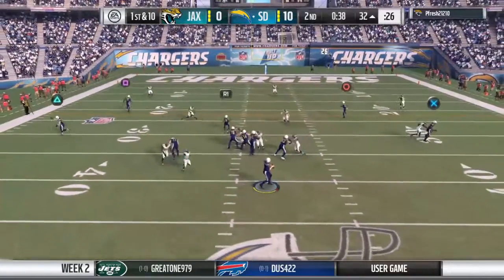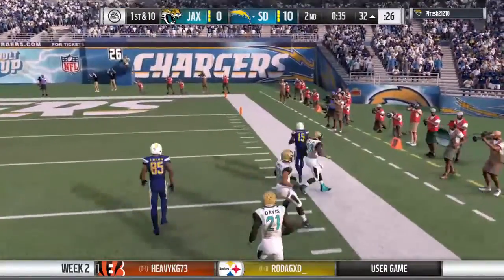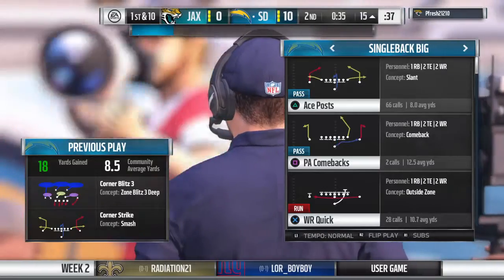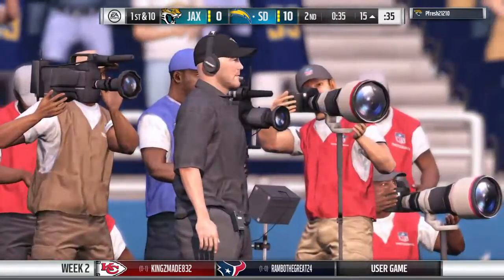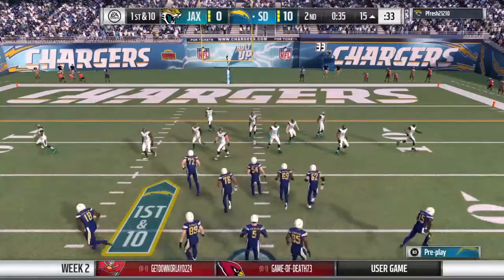Simeon on first down. Caught on the right side by Dorsett. And he's going to be out of bounds down inside the 20 at the 15. And now the offense operates in the red zone.